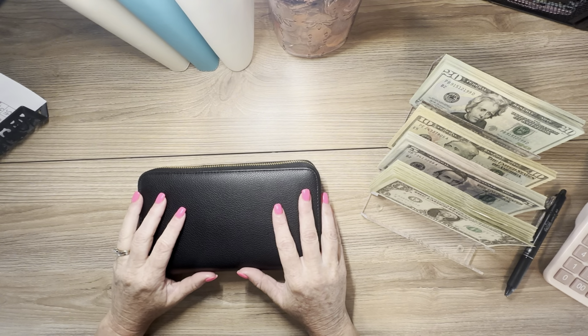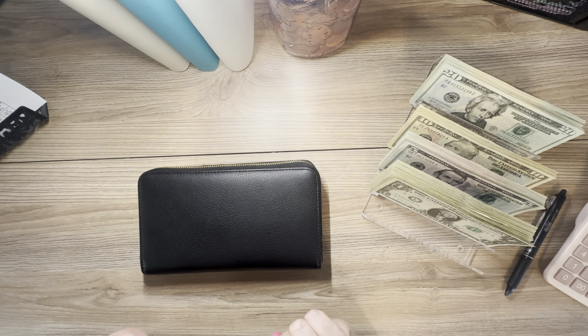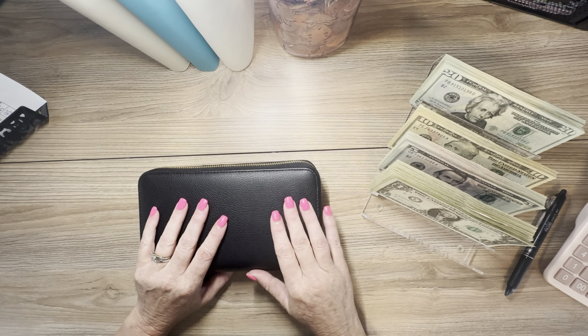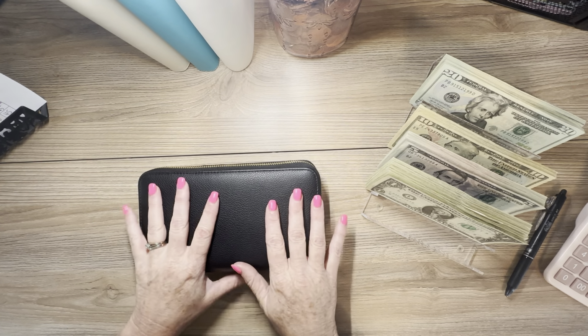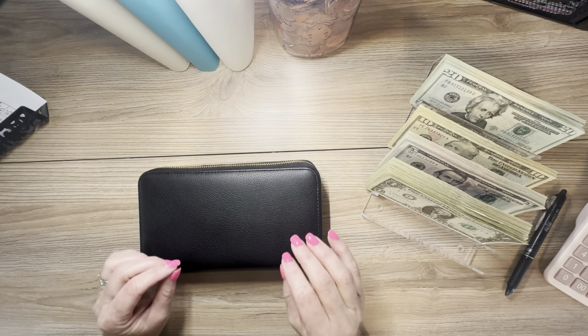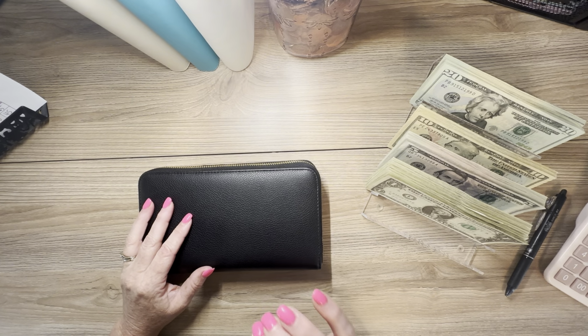All right, so we are going to stuff my wallet and my sinking funds and binders for this third week of June. Like I said, we are going to be gone for the majority of it, but I still want to go ahead and do things like I normally do, because cash stuffing and cash budgeting really makes a huge difference when you are trying to live on a budget and pay off debt.